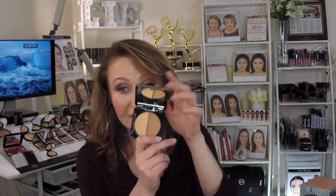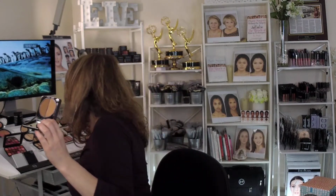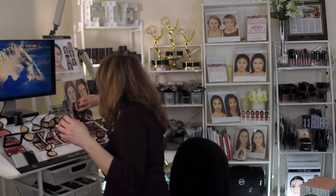The lighter guys get the different blot and set, like the medium one that I use. Then tan, dark, and deep get the dual, which is what I used on men for TV forever. All skin colors, here's the tan, here's the dark. And these are all powders, by the way. These are not creams, these are all powders. And this is the deep. You also get the powder puff, the sponges, and the satchel.